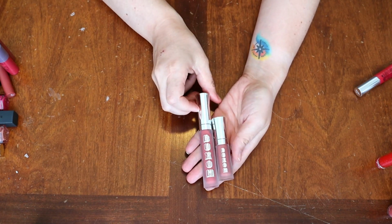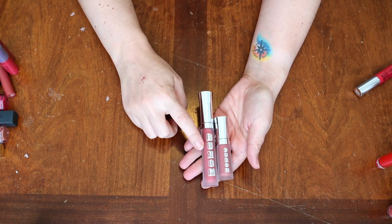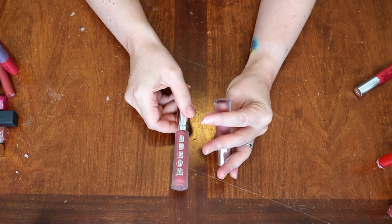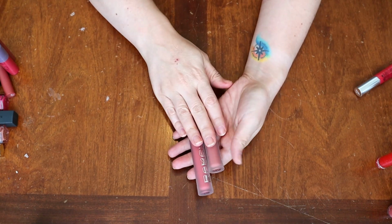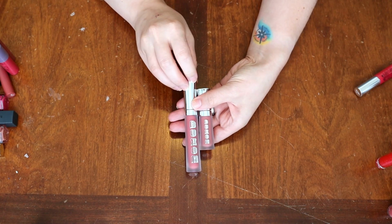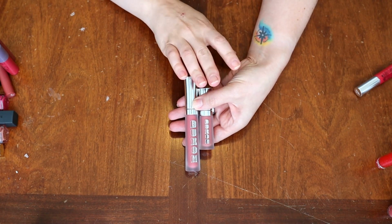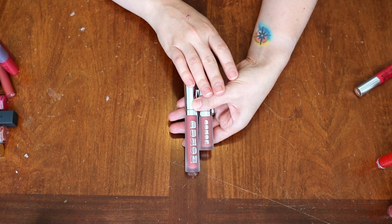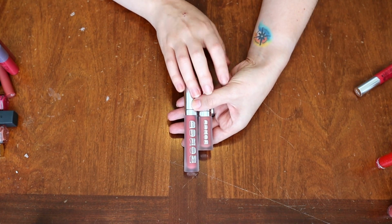And then these both here are from Buxom. I didn't even realize this one hasn't been used at all. This one's in the shade Mudslide. And then we also have Hot Toddy. I spoke about this in previous videos. I do not enjoy the Buxom formula. No, I take that back. I do not enjoy plumping lip glosses. The Buxom formula itself is nice, and it's probably one of the lesser objectionable lip plumpers for me. But at the end of the day, I've got a lot of lip glosses that I do enjoy, so I'm not gonna hang on to ones that I just don't. So these are going to go.